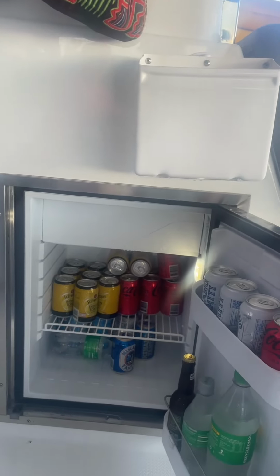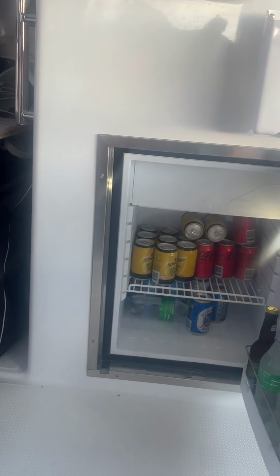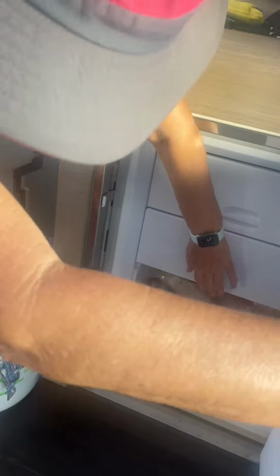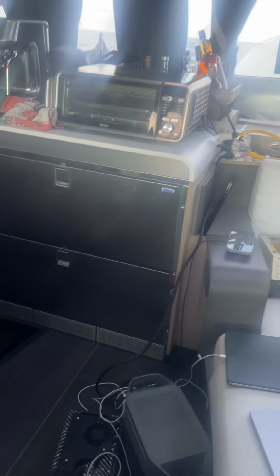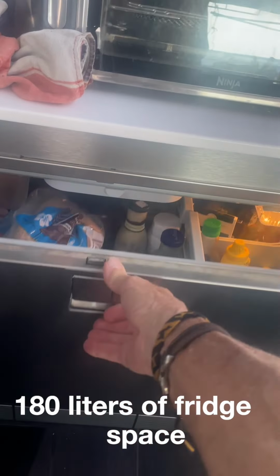I'm going to show you a couple of appliances that were critical to having a good time on this boat. Right here is our refrigerator. Easy reach for everyone to get soft drinks, beer, wine goes in there sometimes. And then we have a freezer over here. Right here, they usually have this stock full of all the food after Cindy's planned the meals. And then refrigerator, these are both refrigerators, aren't they? These are both refrigerator drawers. We've got lots of stuff in there.